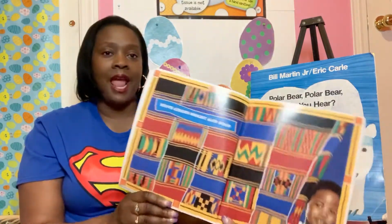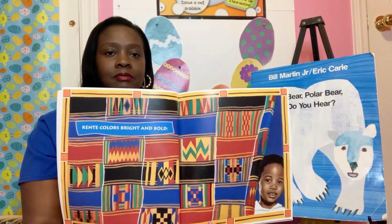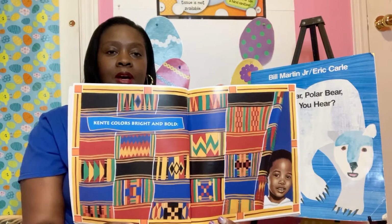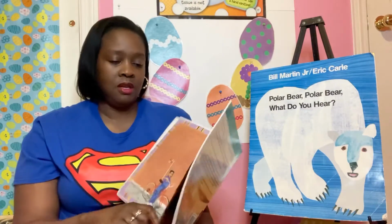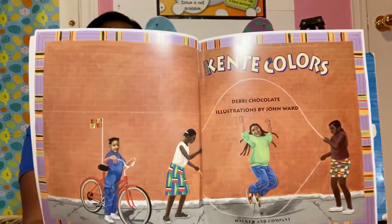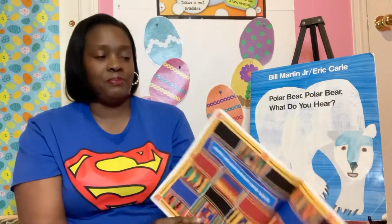Here we go. Kente Colors, bright and bold. What colors do you see in this Kente? Kente is a type of cloth. What colors do you see in it? And did you notice that the children in this picture are wearing Kente on their bodies? All different places they have on Kente. Can you say Kente?